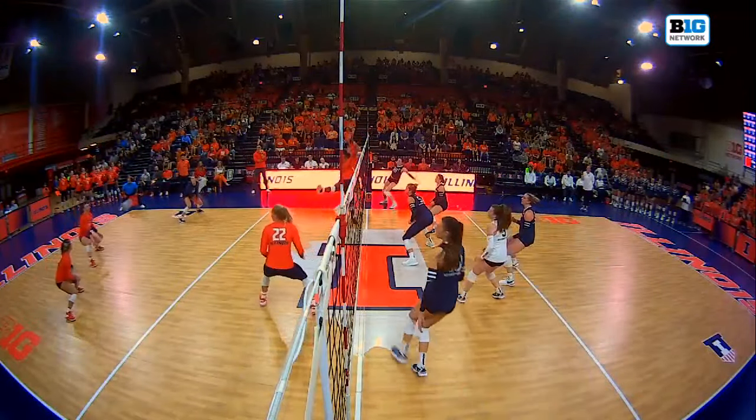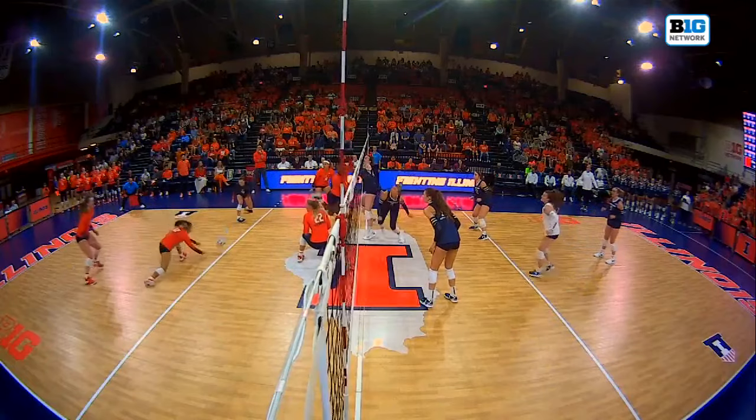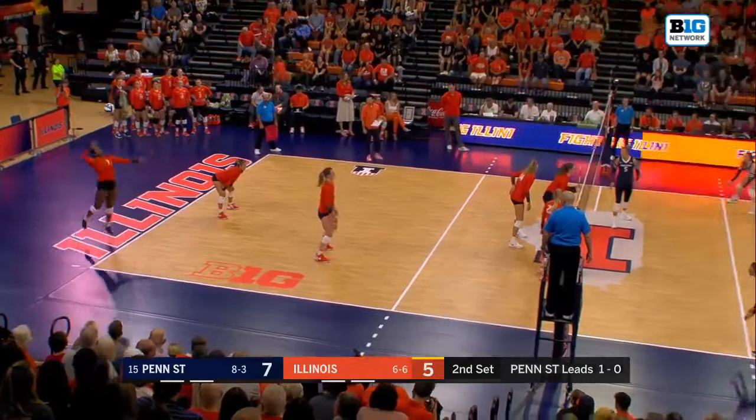Let's take a look. There's a slide attack. Then it started getting a little sloppy, and there you see Allie Holland in the net. 7-5 is the Penn State lead.